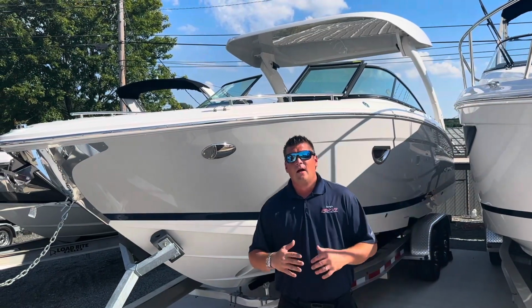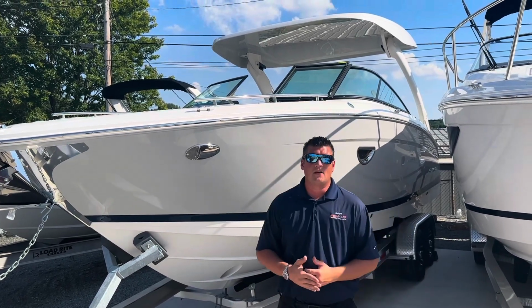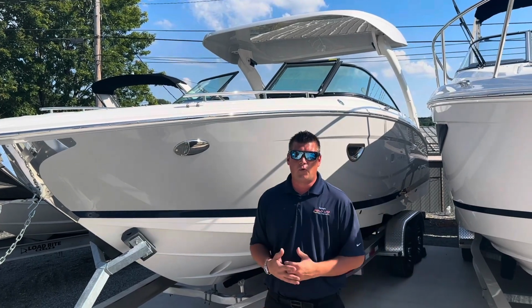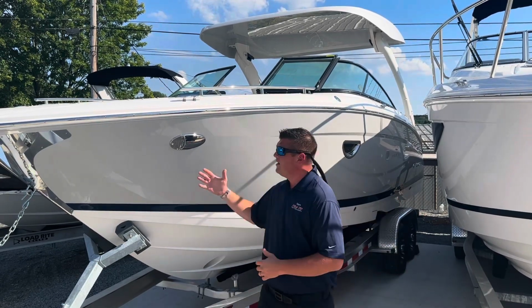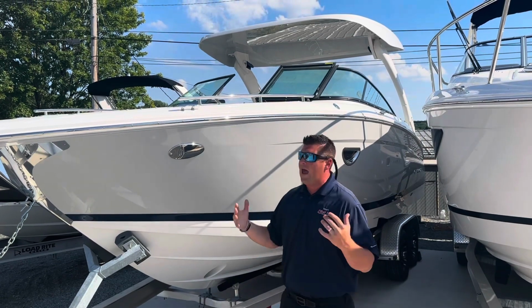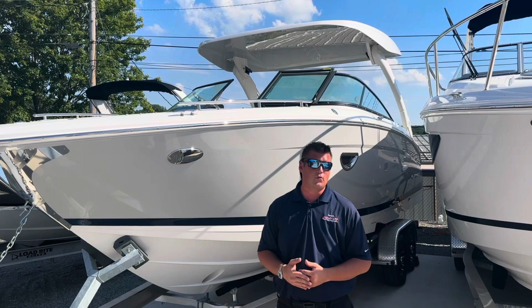All right, guys, I hope you enjoyed the walkthrough of the Regal LS9. If you haven't taken notice, I said earlier this is a 2023 model. Because it's a 2023 model, I only have a handful of 2023 models left on this lot, including a couple other models separate from this LS9. Regal is helping us with rebates and we have sales going on to assist in moving our 2023 inventory.